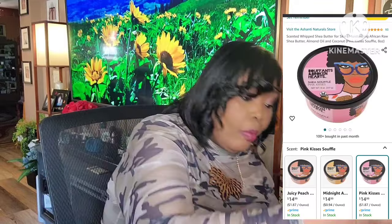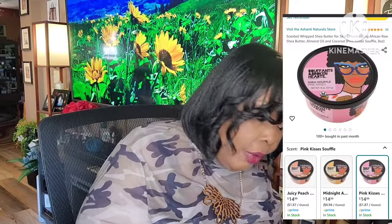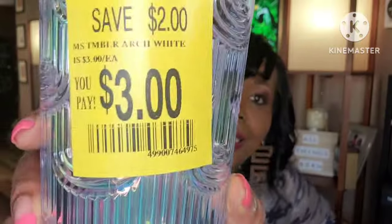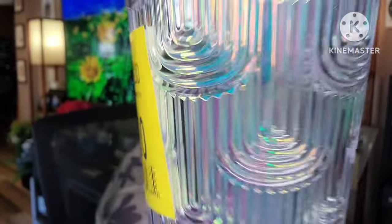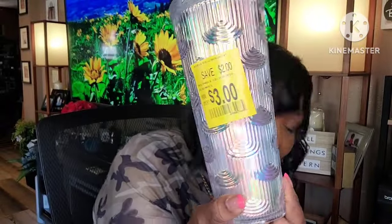Let me just show you this little Walmart haul. Hi, y'all. I got another cup, y'all. It was $3. Look, it was this one. Oh, it's so pretty. I just cleaned out my cup closet yesterday. I had 3 bags full of cups. I was like, well, I don't use this one, I don't use this one. So now I have a space for my cups. I love this pattern. And it was $3, y'all.